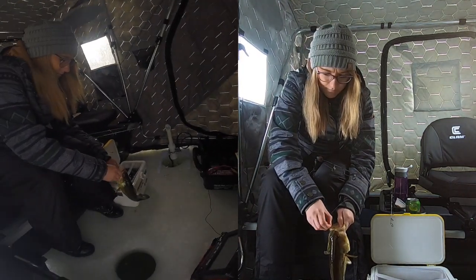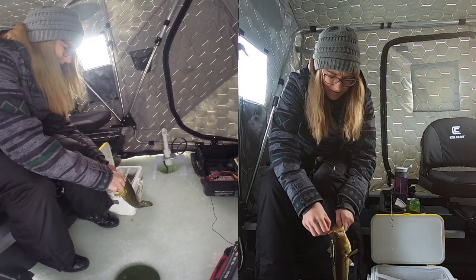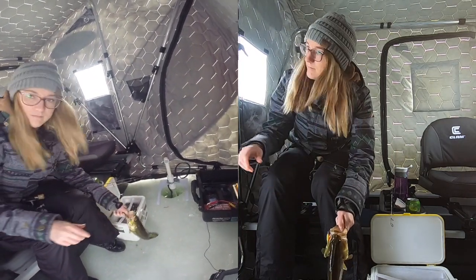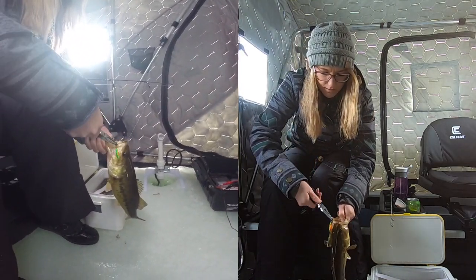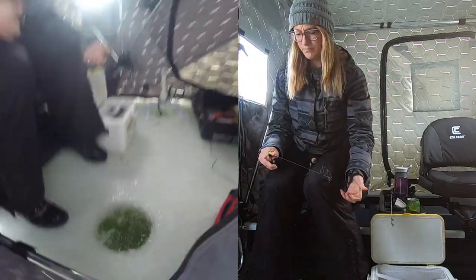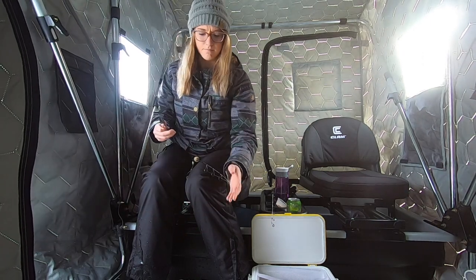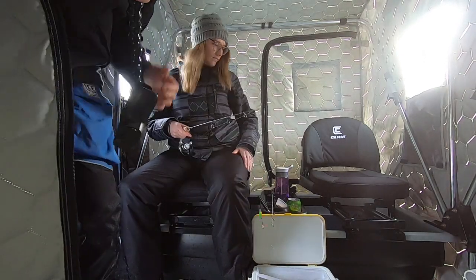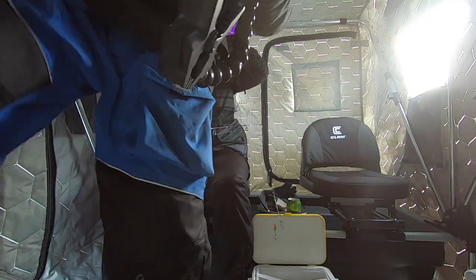Oh, not bad. Working on getting the hook out. Do we have the pliers in here? Yes. Hurry, hurry. It's temporary. There he is. Why do I do that every time? Is there a better way to release him? No, I mean, what I was doing last time is just putting them tail first, but then pushing them down so they get their head down in the hole.